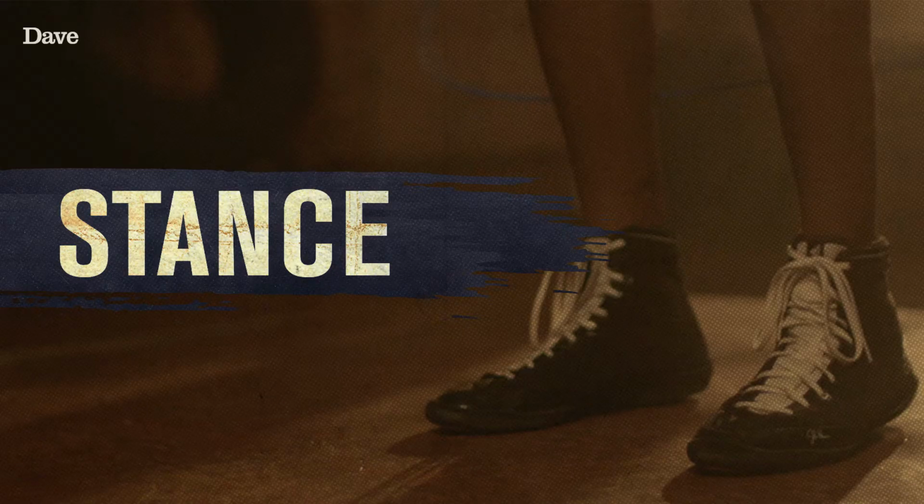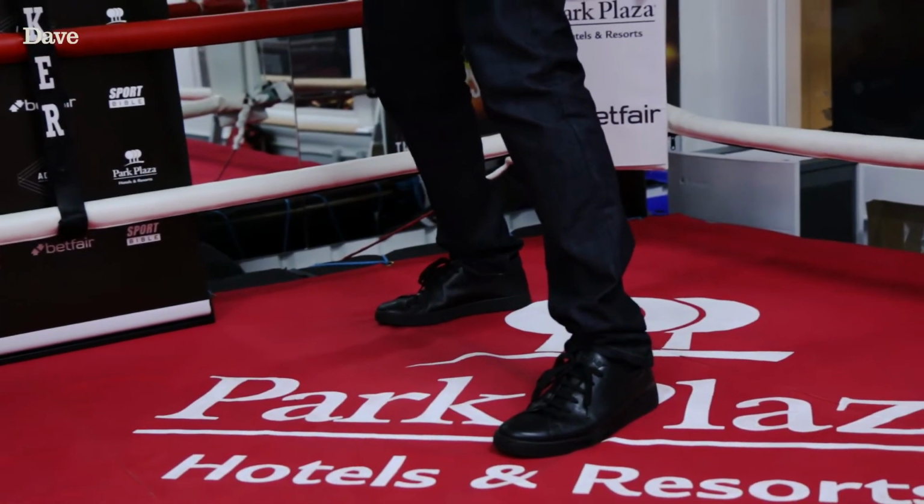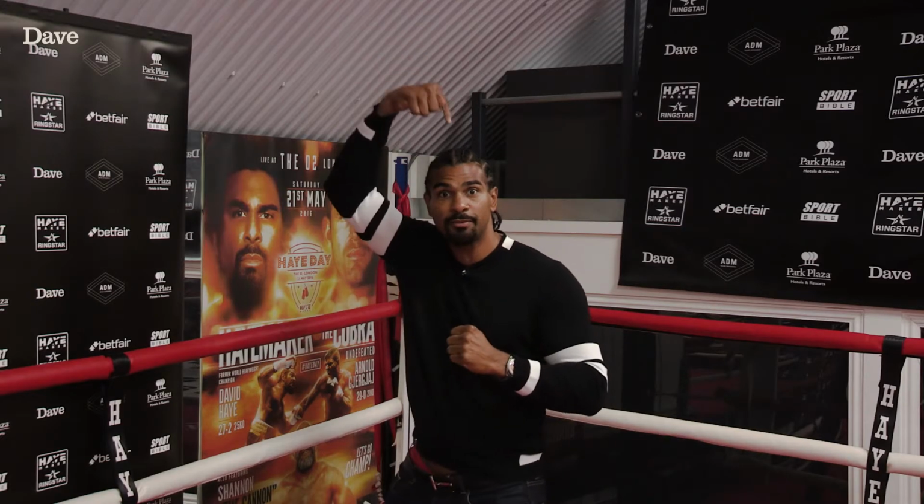So the basic stance in boxing is usually something like so. Both hands up in front of your face, parallel-ish arms, your weight evenly distributed between front and back leg. Imagine there's a pole going through your head, out your bum and into the floor. You don't want to lean too far over the front or the back. You want to keep this nice little rhythm here.